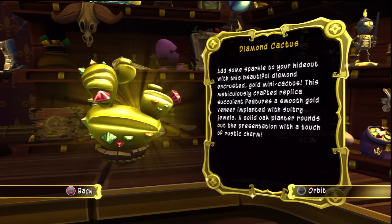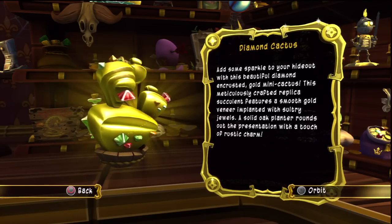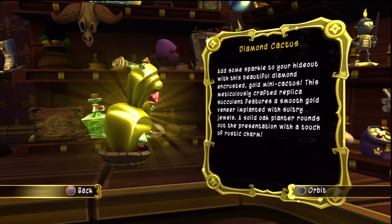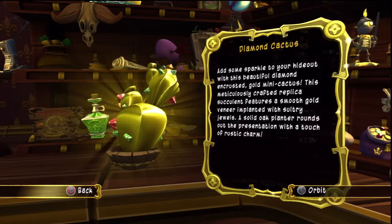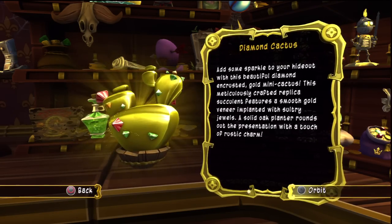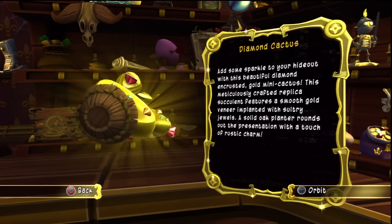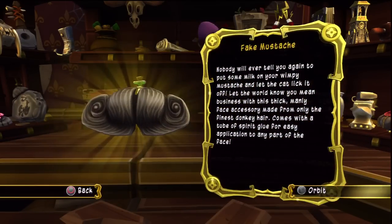Diamond Cactus. Add some sparkle to your hideout with this beautiful diamond encrusted gold mini cactus. This meticulously crafted replica succulent features a smooth gold veneer implant with sultry jewels. A solid oak planter rounds out the presentation with a touch of rustic charm. And all that for just a sharp poke.